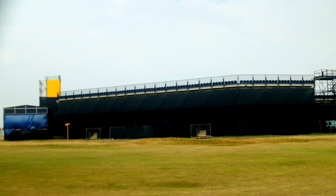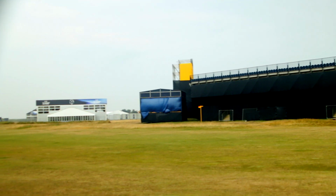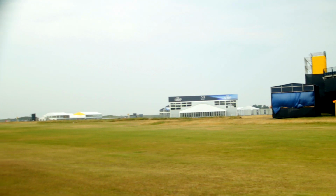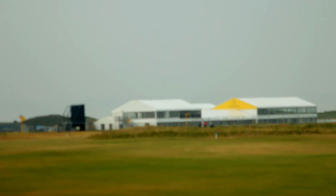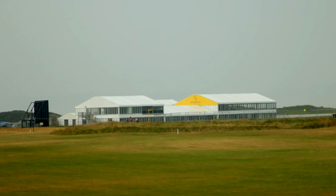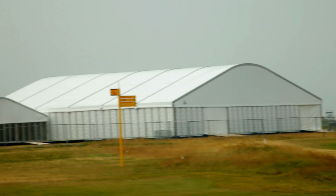Now we can't get access into there. We're only in a public area here that we can get into. But this is what we can show, and to its left is the shop that many people will be visiting. And you can see further down into the course there's a lot more grandstands, TV stands, hospitality units all around the Open itself.